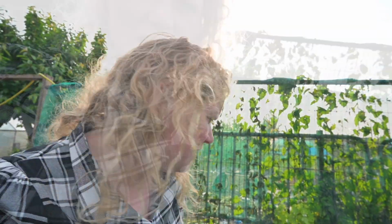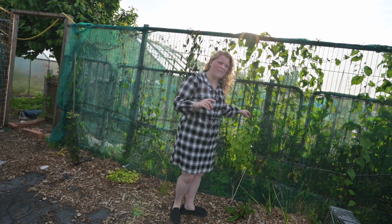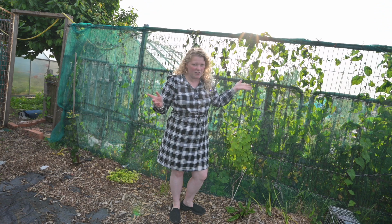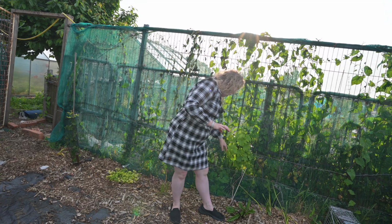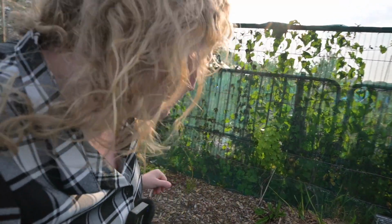I love garlic scapes. I went to my friend's house yesterday and they had a grapevine, and their grapevine was the size of this fence. It was beautiful, and I was like, oh, I have a grape twig. So this is my grape twig. I grew it from... I've literally not seen this before. I don't want to boast, but I'm amazing.